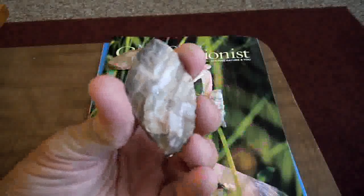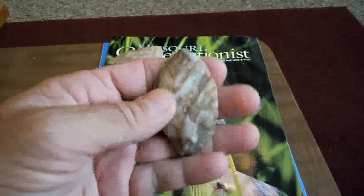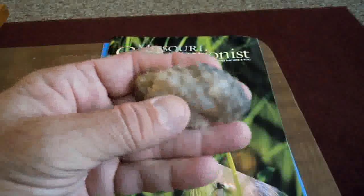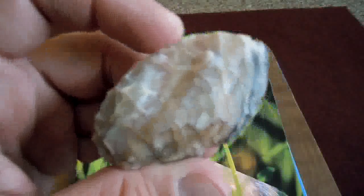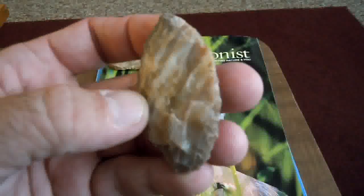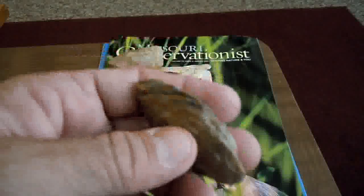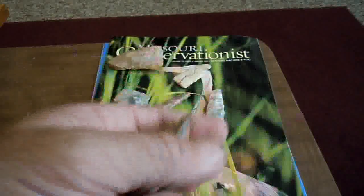Okay, this here is a little blade that I dug up in a shelter. We're pretty sure it's a Sedalia, just a little Sedalia blade. Some awesome mosaic. I mean, just some phenomenal color in that thing. A line of pink and all different kinds of color in it. You may not be able to see that pink too well, but it kind of runs through there. And even on this side too, in some little shady spots.